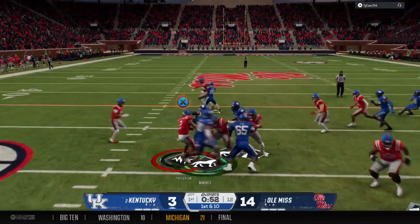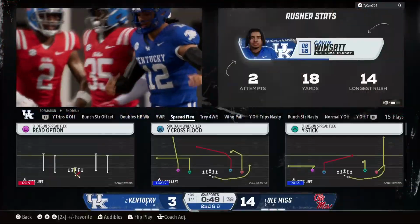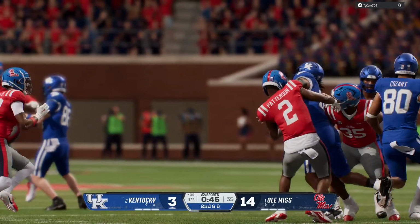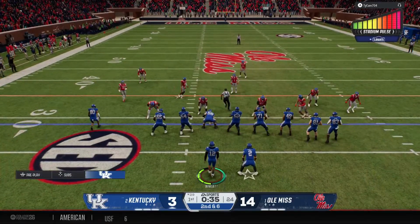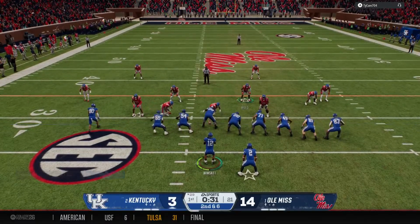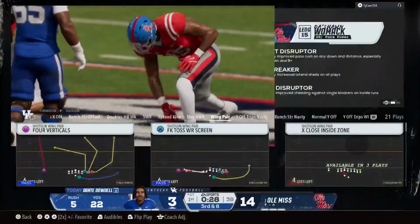Designed quarterback run. The gain is 4, so it's 2nd and 6. Well, anytime you use your quarterback as a runner, the goal is obviously to hit some big plays. You've got to be careful of letting your quarterback take too many big hits. Not only can he get tired, he can also start to fumble the football.